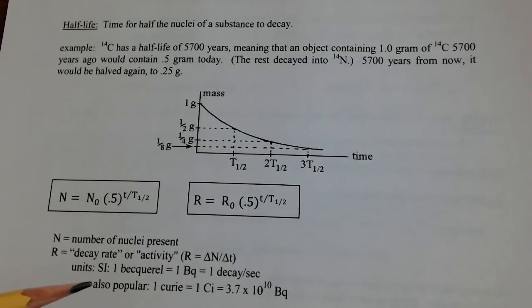Also popular, because it's quite a bit bigger, is a curie. Kind of a random looking number, 3.7 times 10 to the 10th becquerels. I believe it was originally chosen because that's approximately the activity of a gram of radium, which seemed like a good idea at the time.